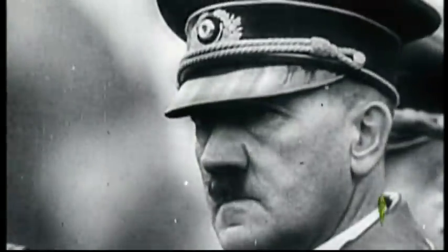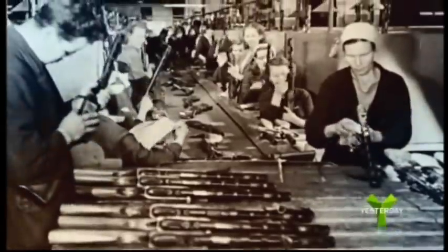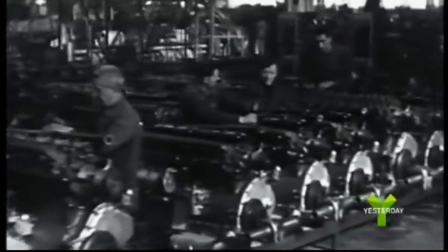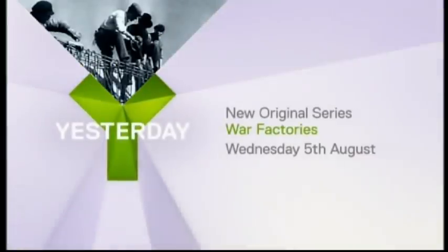This is the inside story of how the Nazis were defeated. Not on the battlefields of Europe, but in the epic fight behind the scenes. You need planes, tanks, armoured personnel carriers. It requires a hell of a lot of machinery. Through mass production and innovation, these were the factories that helped change the course of the war. The oil had completely transformed the war effort on both sides. And continue to shape the modern world today. 100 years on, Fiat is still playing a leading role in Italian politics. A new and original series, War Factories, returns Wednesday the 5th of August on Yesterday.